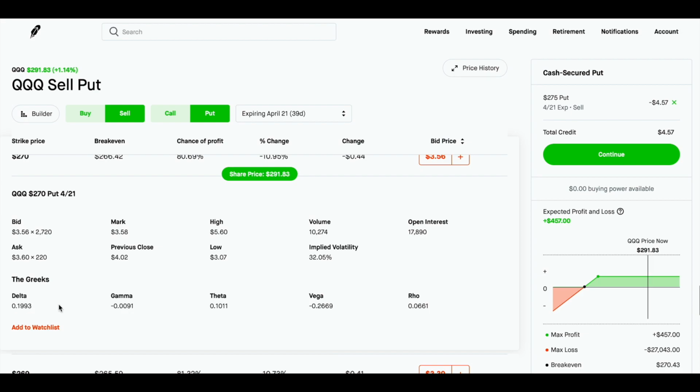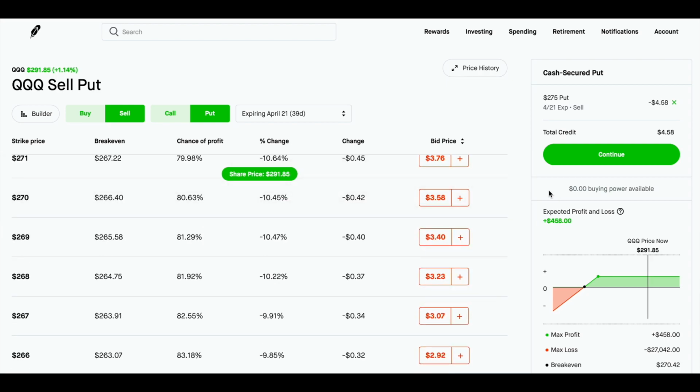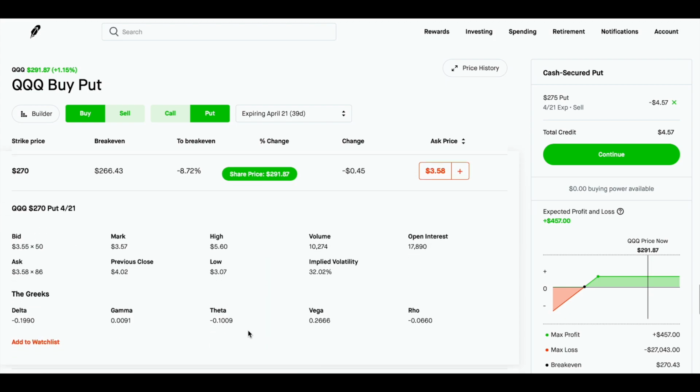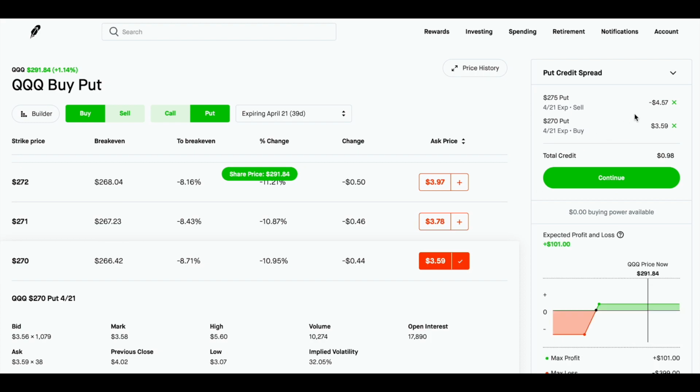So here the delta is 0.19, implied volatility 32%, a little bit lower, but QQQ is kind of a more balanced option to play with. And then you're selling the 275, you're going to be buying the 270. So buying, the delta is 0.19. So let's buy this one. So now the spread is 98, 99, almost 100. So effectively what this is saying is the credit you'll receive is $100 today if you were to do a put credit spread on QQQ.